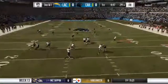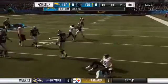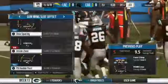On play action, now Keenum. And it's complete. Henry. And he gets it to the 34. Good enough for the first. First connection there of the afternoon for those two, and it's good for a first down.